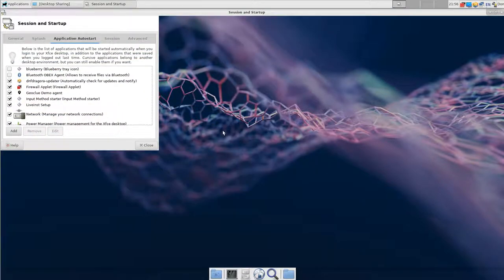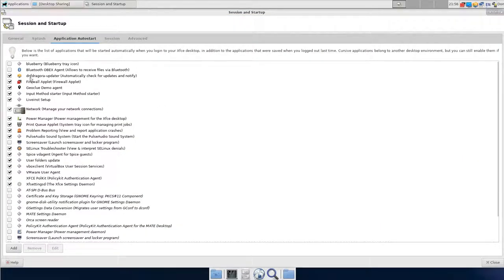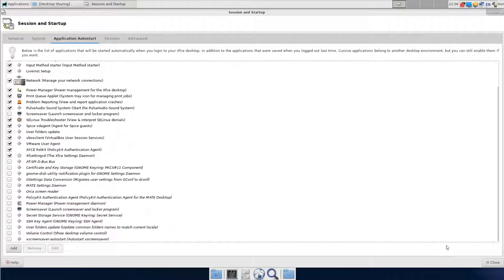Oh, okay. Yeah. Application autostart. I don't know if I'll leave it alone. I don't want it going. I don't like when things go to sleep. I don't like that at all. Quick print queue. I think I've already been in here because the screensaver is not turned on. Yeah, I must have already been in here.